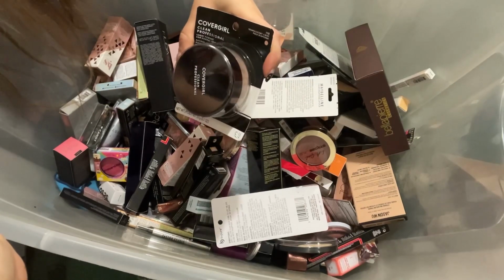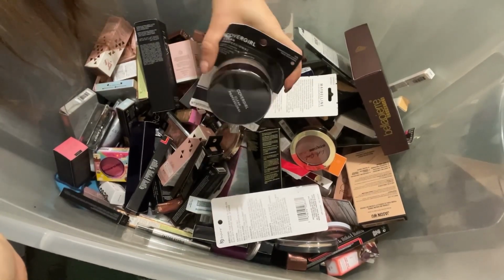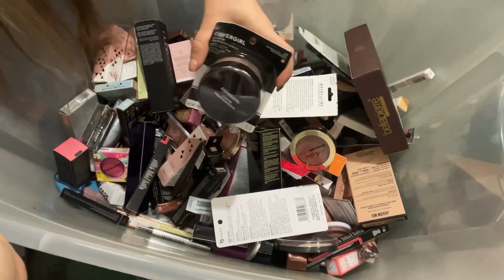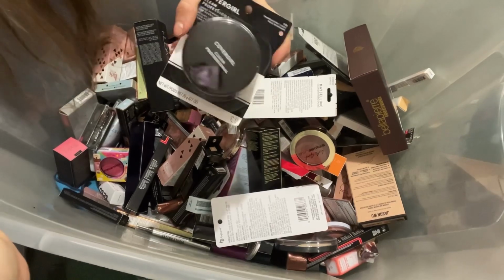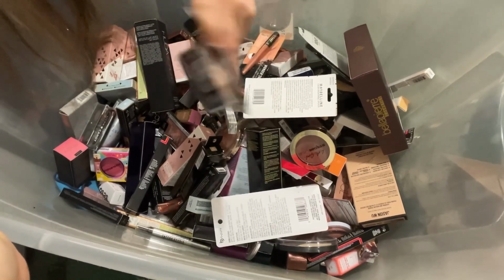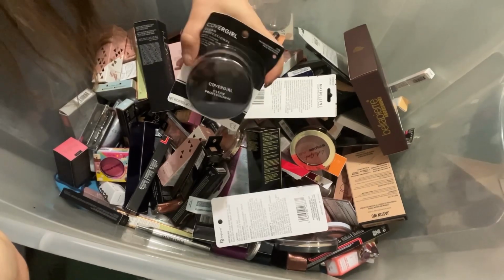I think we're going to try this CoverGirl Loose Setting Powder to set my face after we use that cream compact foundation. Since I do have some powder products to try on my face, I don't want it to stick to the foundation or anything, so I think this will come in handy. I've also had some seriously good luck with some drugstore loose powder, so maybe this one's going to be really good.